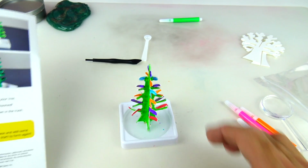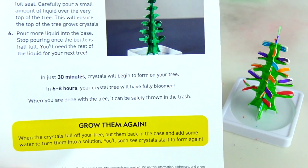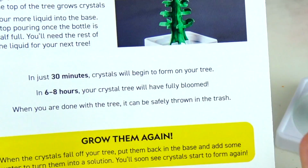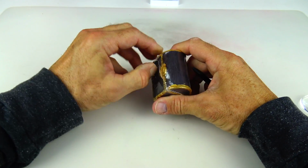And now it says, in approximately 30 minutes, crystals will begin to form. In 6 to 8 hours, we'll have a fully bloomed tree. So we're gonna come back to this. Let's do another experiment. All right, let's move on to this treasure chest right here. Let's open this up.